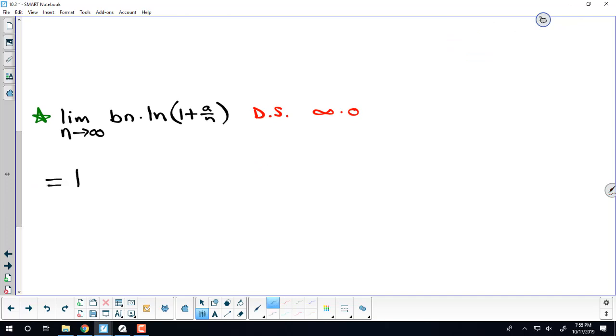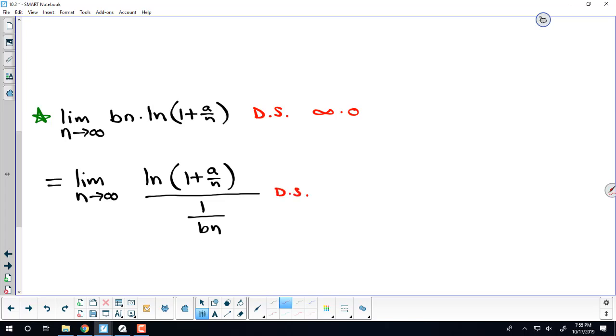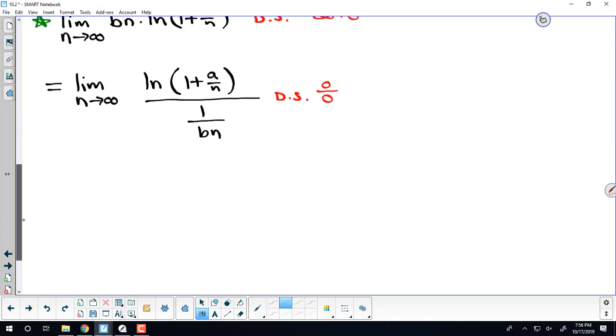So all we do here is rewrite the limit as n approaches infinity of the natural log of 1 plus a over n, over 1 over bn. That is algebraically equivalent to our product, except that this limit by direct substitution gives us the natural log of 1 over something that's getting smaller and smaller. So those indeterminate powers are sort of twice removed from L'Hopital's. You first rewrite it, then it turns into an indeterminate product, and you rewrite the product as a quotient, and then you can directly apply L'Hopital's rule. So it's this thing above that we're applying L'Hopital's rule to.